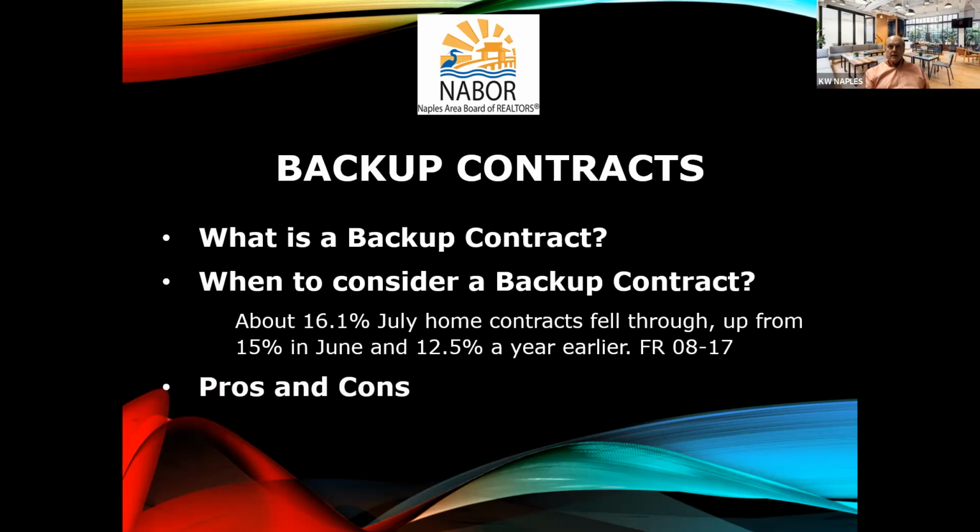What are the pros and cons of a backup? We talked a lot about it. I don't think we need to talk too much more. There aren't a whole lot of cons other than to the buyer, and I'll explain to you why when we look at the backup addendum.